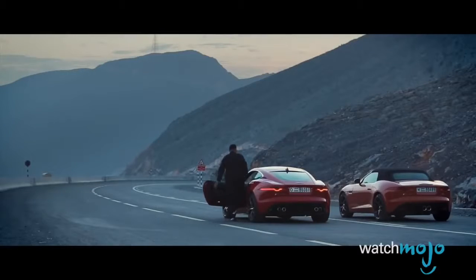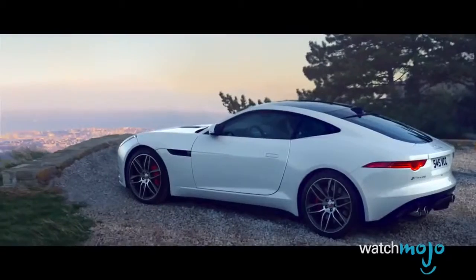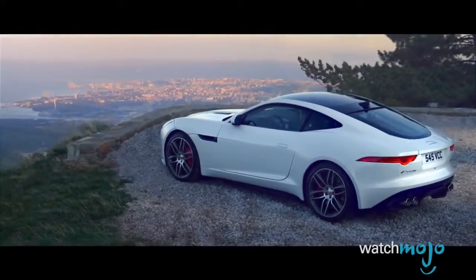And if you happen to live in an area where the sun shines on occasion, then the convertible model may be right up your alley. But in terms of performance, you're better off with the coupe.